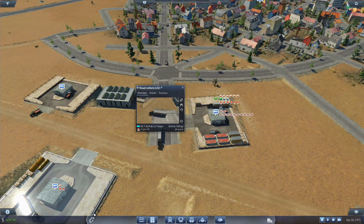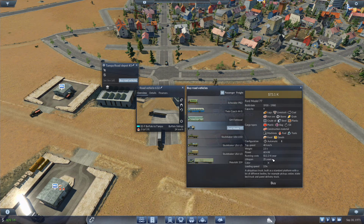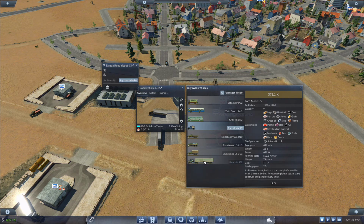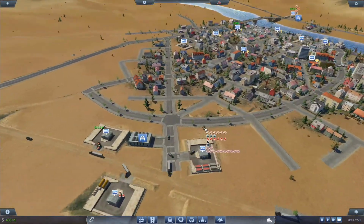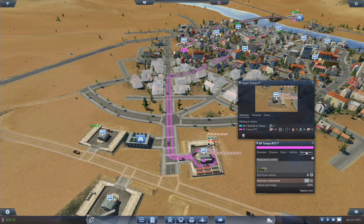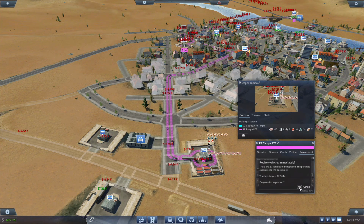Although with that said, what are the running costs? We have 12.2k per year up to 51.4, so yeah, over 4 times as expensive. Although that's, yeah, 40 kilometers an hour up to 80 kilometers an hour, sure. Double the speed. RT2, yeah, let's replace. $7 million.